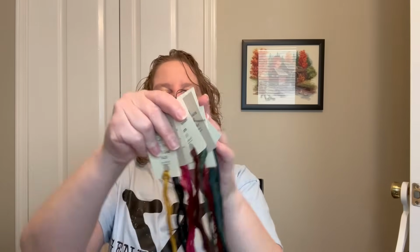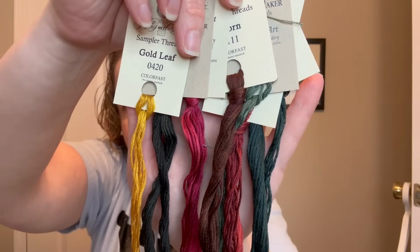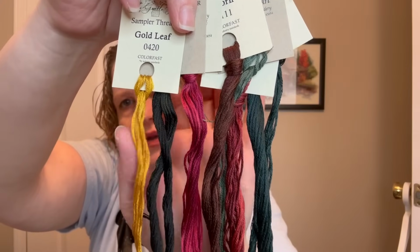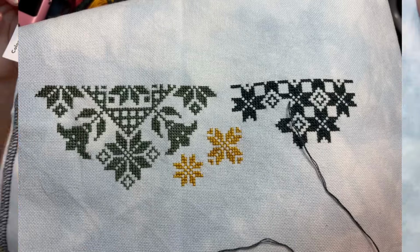Okay, so these are the colors that are called for, all Gentle Art. I'm currently working with this one right here, and I'm doing it 2 strands full cross on a 32 count over 2. So 2 over 2 full cross on a 32 count Lugana in the color Something Blue by Mystic Fabrics. And I got 300 stitches on it this month. That's where I'm at with it.